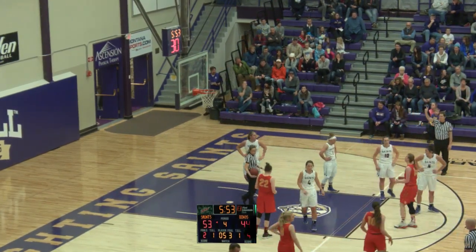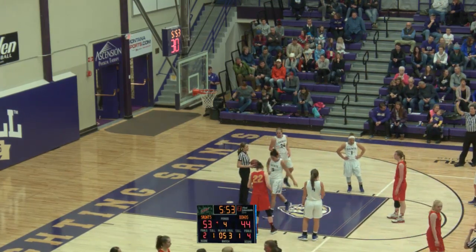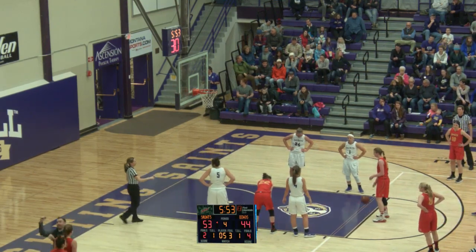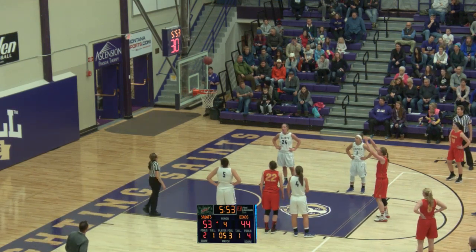And they're calling that a shooting foul. So it'd be a 2-shot foul by Spruitt. Shooting 2 free throws. She went 0 for 2 the last time at the line. We'll see what she can do here. First one is no good.